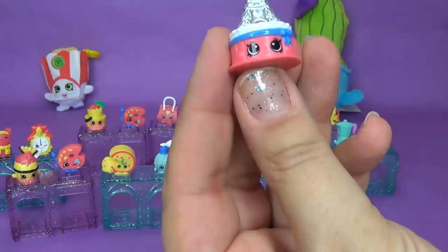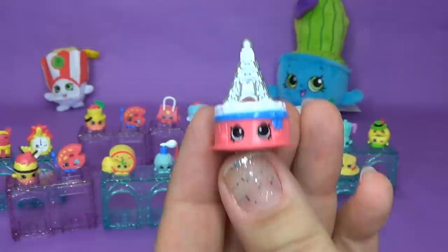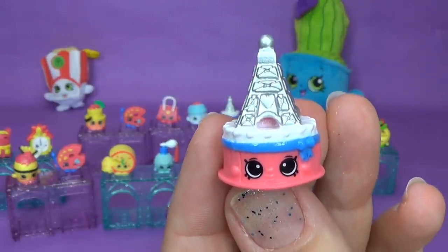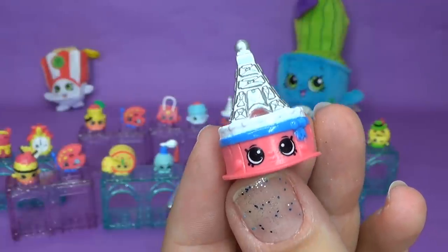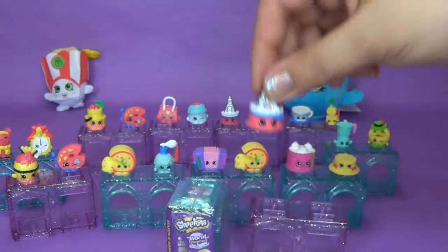Yes, it's Ella Tower Cake. And again, we've got a duplicate. She is so beautiful. She has a beautiful silver Eiffel Tower on top of her. And she is so pretty. I'm so glad we got two of these today.